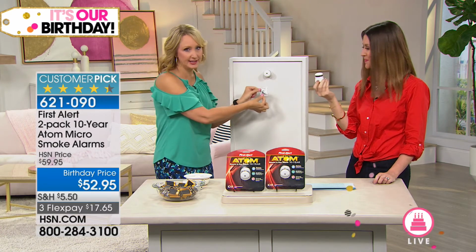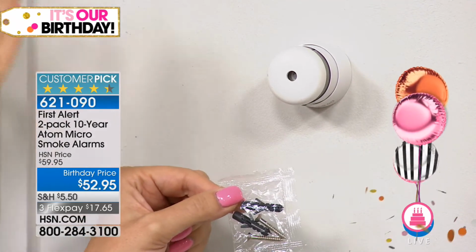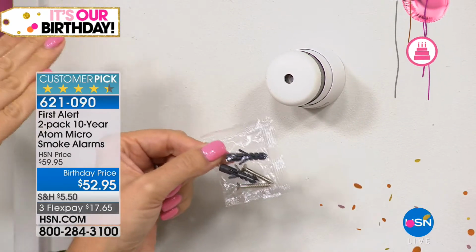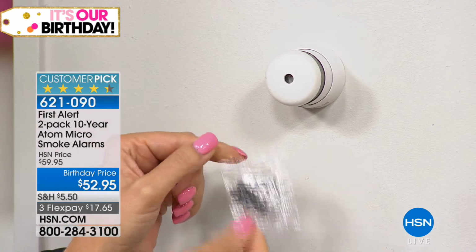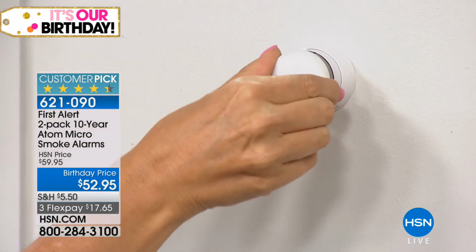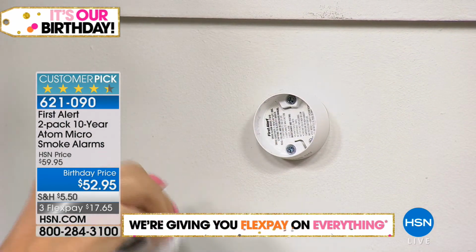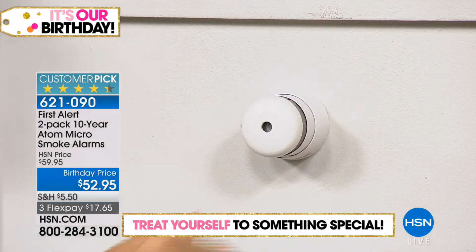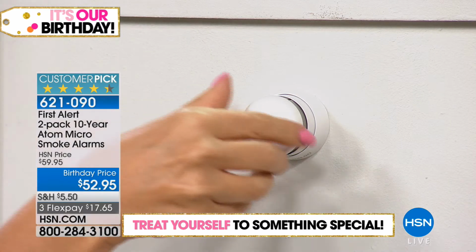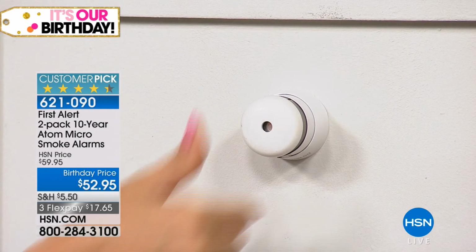And I want to show you the install. You don't necessarily even have to get up on a ladder with this. You can mount these high on a wall or on the ceiling. It's up to you. We include the hardware and the anchors that come with this. And then let me show you the bracket. All you're doing is installing this with the screws right here. And please read the customer reviews. This is a huge customer pick. Ladies in their 70s were saying, I installed it myself, didn't need my husband, didn't call a handyman. Then you simply twist this alarm right onto that mounting bracket.